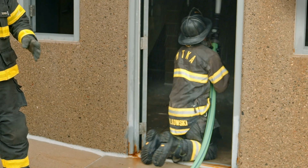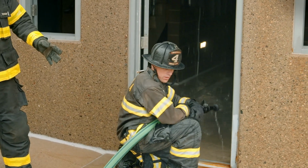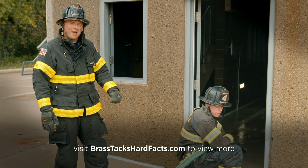As you can see, we have a slow, methodical withdrawal from the structure, staying on both knees to facilitate that easy retreat. This is an engine company emergency tactic that's not done often on the fire ground, but must be drilled on before you actually need to do it.